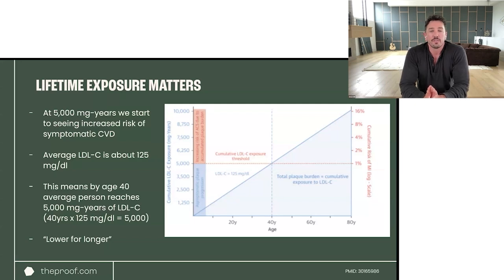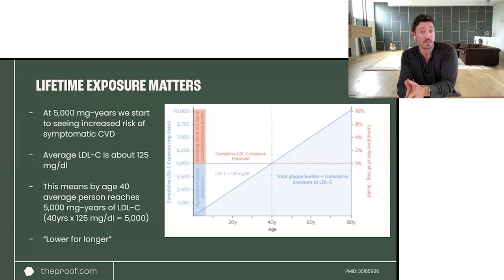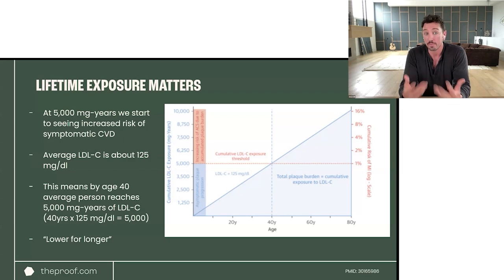In recent years, there's really a lot of emphasis in the peer-reviewed literature that lifetime exposure matters, kind of like area under the curve, or similar to cigarette years. There's now this calculation of milligram years, so the amount of cholesterol that you've been exposed to over your lifetime. And what we see is that at about 5,000 milligram years, that's when we start to see increased risk of symptomatic cardiovascular disease. 5,000 milligram years.